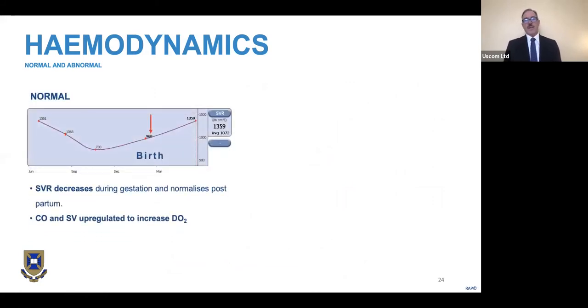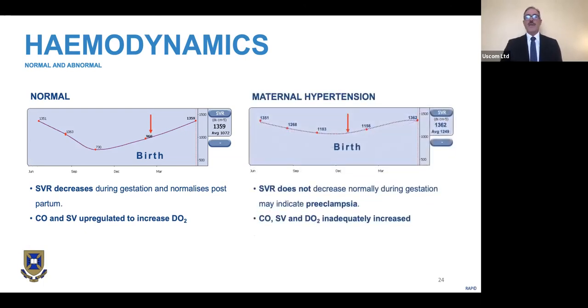And this is what happens if you represent that in a longitudinal sense. From conception all the way through, you see a normal drop in the systemic vascular resistance down to in the order of about 700 to 800. If you look at the maternal hypertensive history, what you see is that the systemic vascular resistance remains much higher throughout the pregnancy and is really not below that 1100 number.